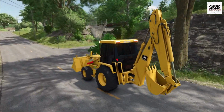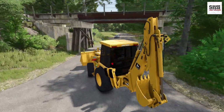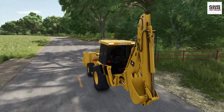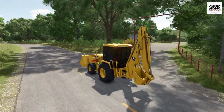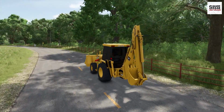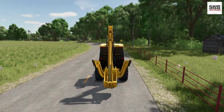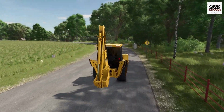Backhoes, guys, are one of my top favorite pieces of equipment. As a kid, I always used to see these around town, plowing snow, doing work, and I just am a huge fan of these. So hopefully this will be able to help us make a lot of money, and hey, we might end up buying more backhoes if we end up liking this.